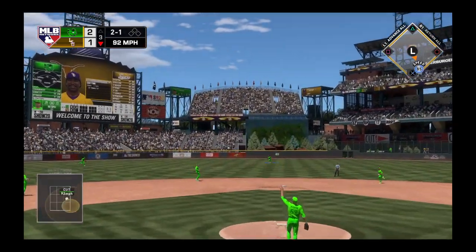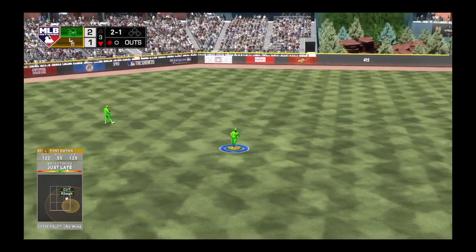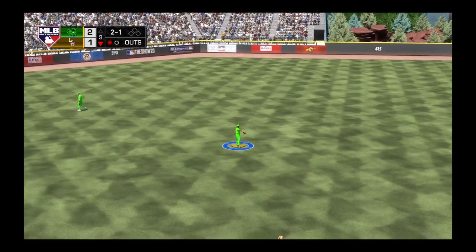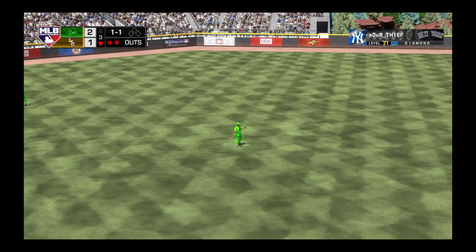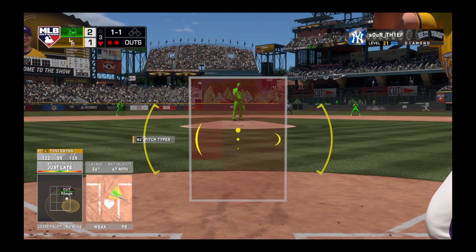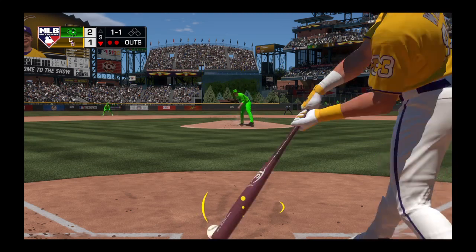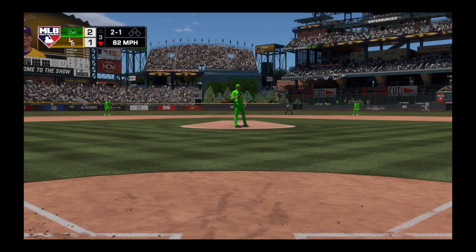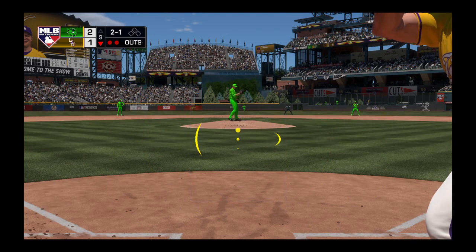This is skied into short left center. Long run for the center fielder. He's got it. A nice play there. Two away. Standing in, Larry Walker. 0 for 1 for him here in this one. Walker. And now a curveball that's low and in the dirt for a ball. It's 2-1. Two out, nobody on.